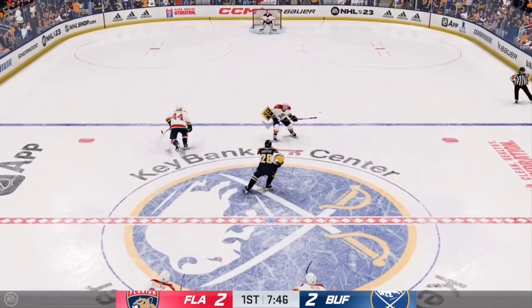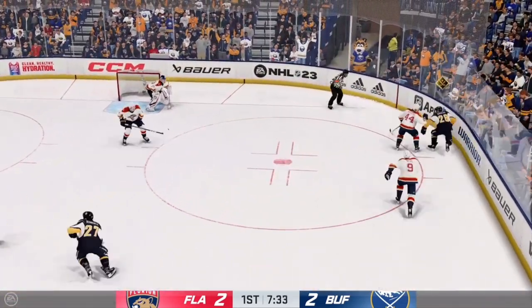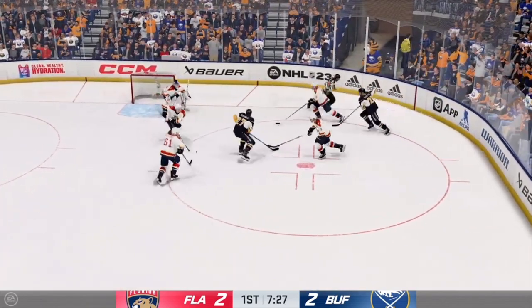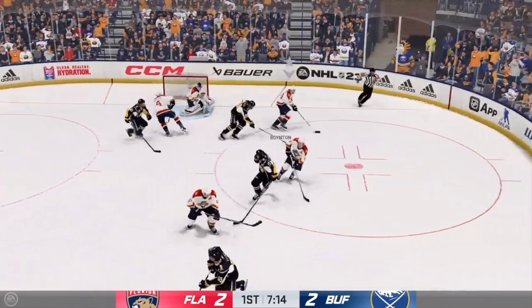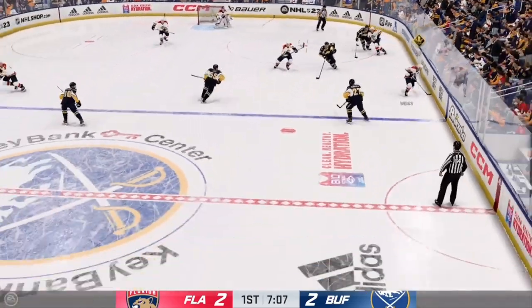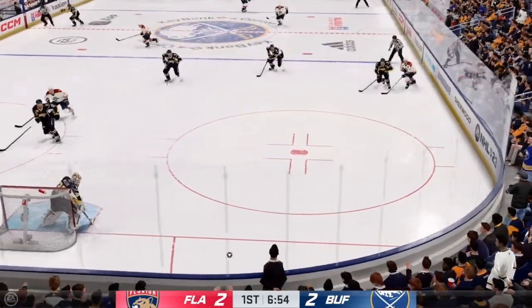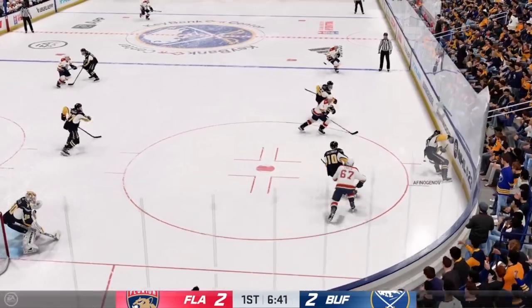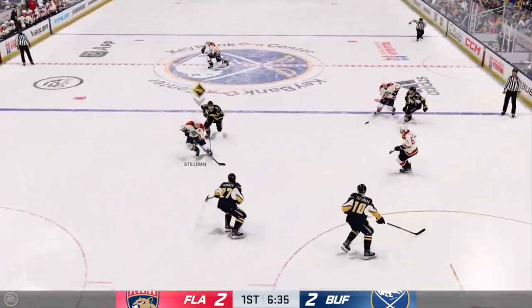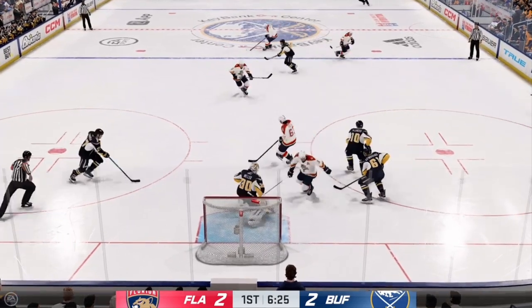Takes the pass. On the attack along the boards. And the play continues. Taken by Numanen. And that caroms off a body in traffic. Passes the puck over to Weiss. Sends it deep inside the offensive zone. Quick pass to Stillman. Oh, and he just got enough of that one to keep it out.